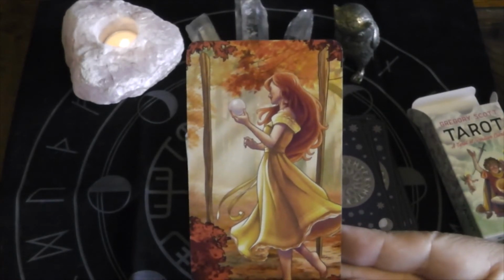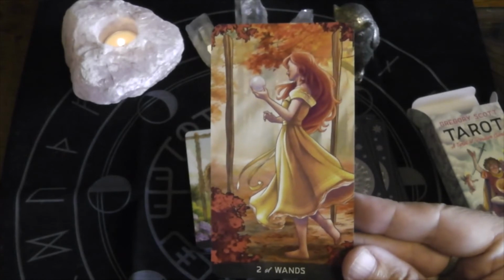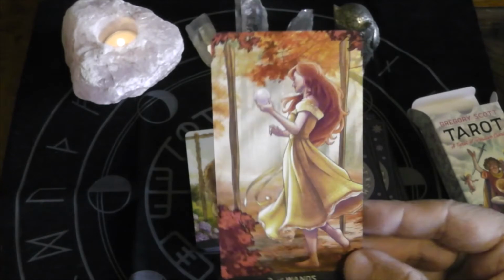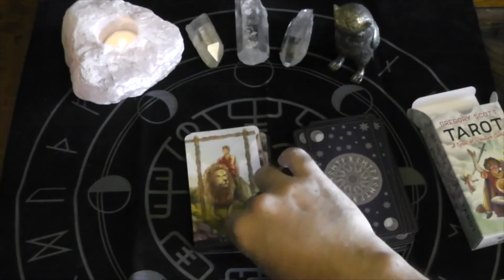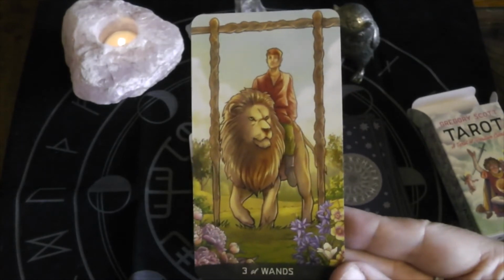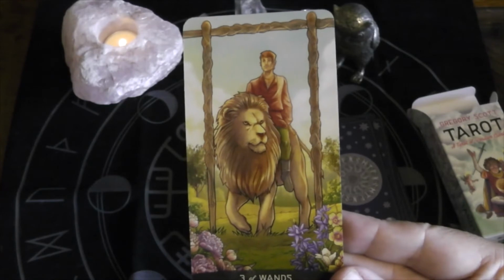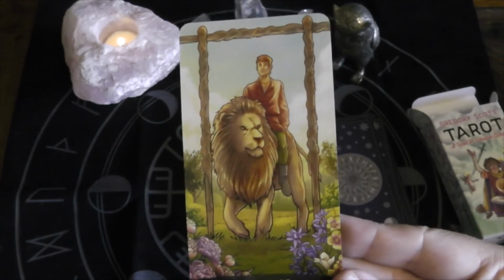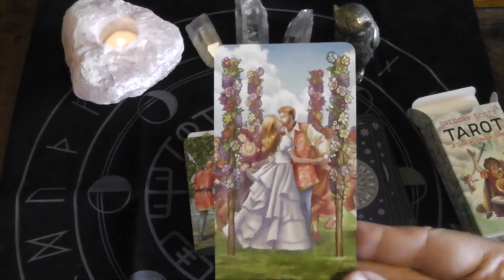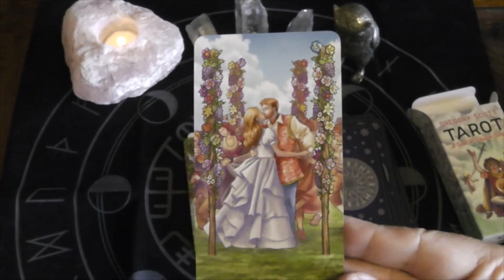Two of Wands. The wands themselves look like they're trees. She is holding a crystal ball, it looks like. The world in your hand. Three of Wands. Huh. The Gates of Fortune. Four of Wands. Looks like a wedding.